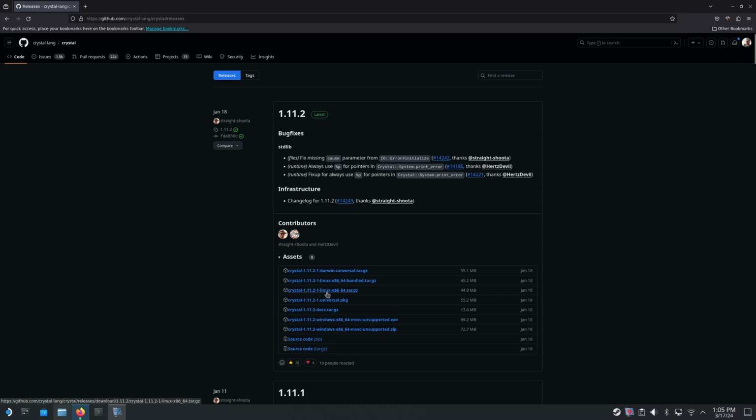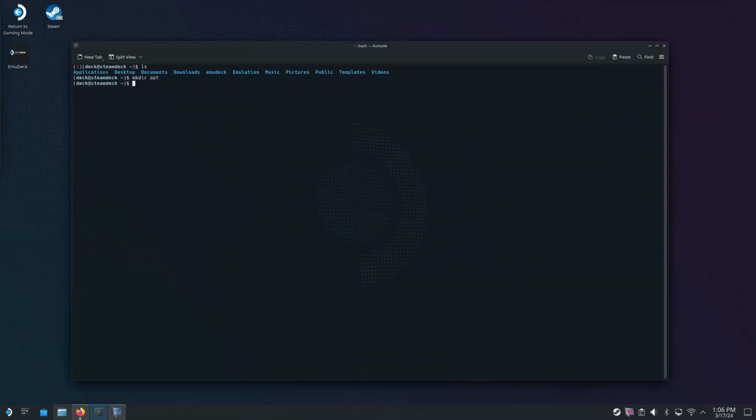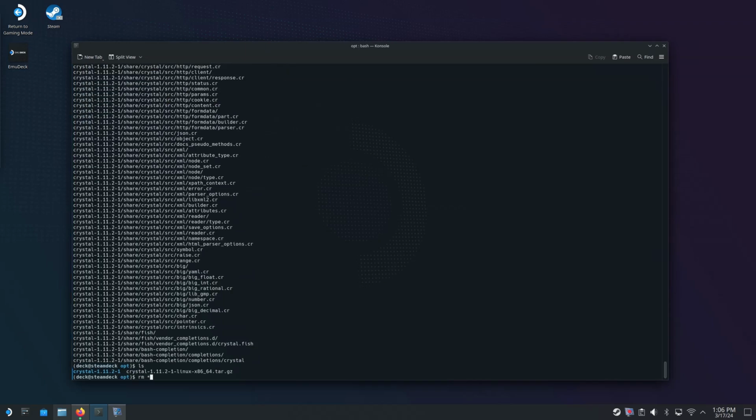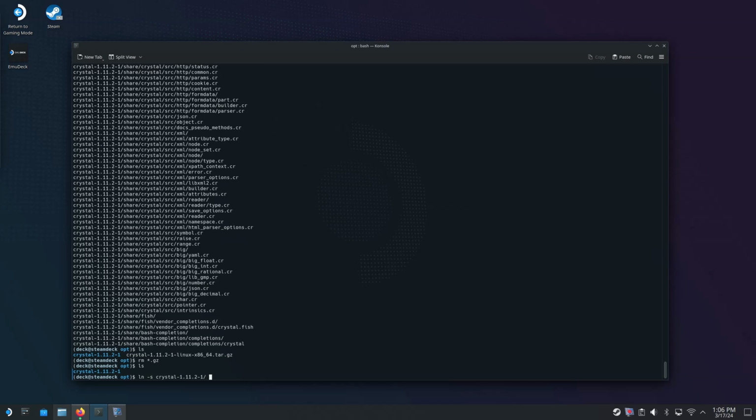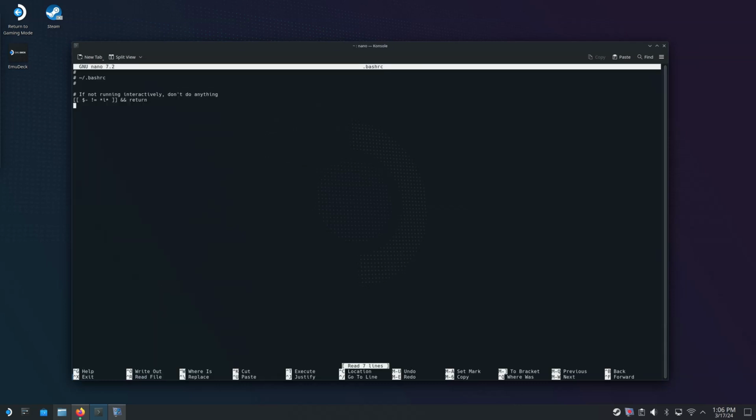Getting Crystal installed on the Steam Deck and getting a Hello World program running took literally minutes. It was a dead simple, well-documented process. Crystal files can be run directly from the command line, or you can compile them into a standalone executable that loads much faster.